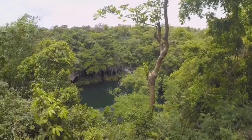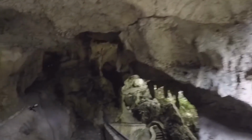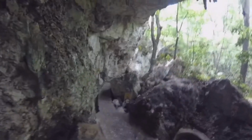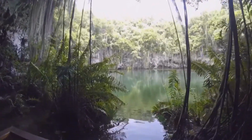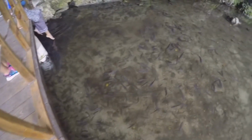Once inside the caves, you can either explore by foot or by boat. Now, just keep in mind, if you are not a fan of tight spaces or have any mobility issues, once you get into the limestone caverns, they do have space, but the further you go in, they do get much tighter. So definitely take a second look at this location if you have any of those issues.